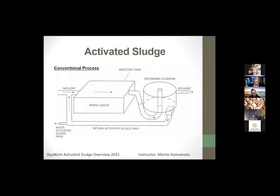And off of that return activated sludge line, because they're nice and concentrated, you can actually waste what we call waste activated sludge, or WAS. You can pull some of the microorganisms out of your system and send them off to another process. And that's how you maintain your inventory.